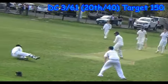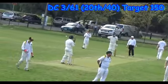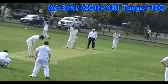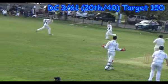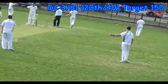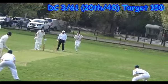Comes into bowl, and that was a weird one. He obviously brushed the pads as it went down the leg side, so that was a dot ball. Blocked into the leg side for another dot ball. This is the last over before the drinks break, so it's likely that everyone will be at their most defensive, just trying to see out play, and they'll look to regroup when they get the opportunity at the drinks break.